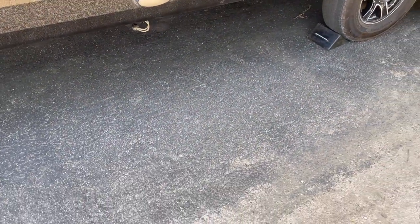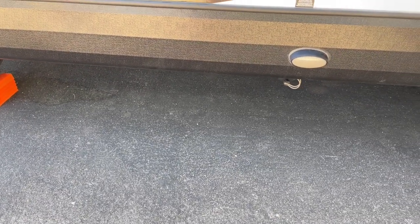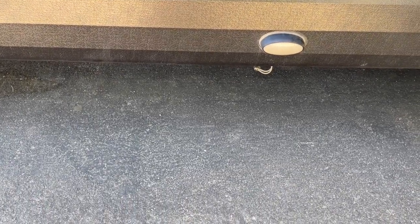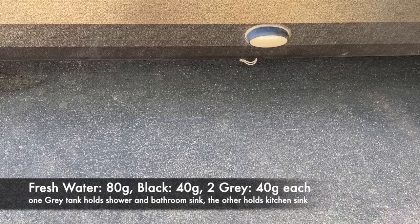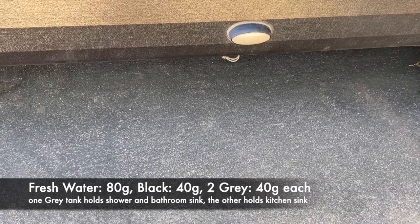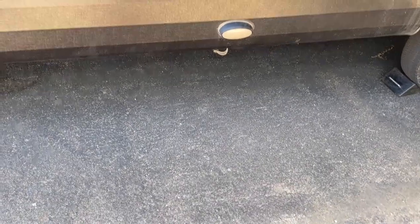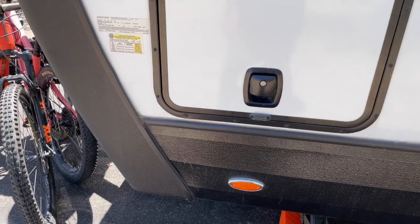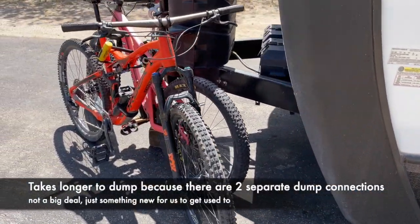In this particular one, it's a shared dump valve for black and gray. So the black tank is, I believe, 40 gallons, and the first gray tank is 40 for the shower and the bathroom sink. And in the back by the kitchen is another gray tank specifically for the kitchen. So there's a split. It takes longer to dump, but it gives you a lot of off-grid capacity.